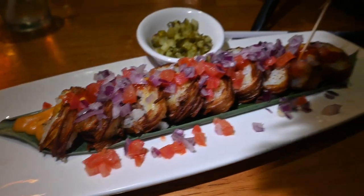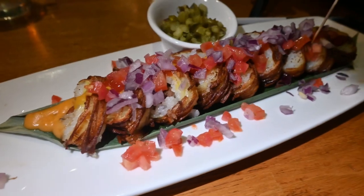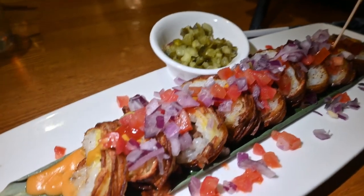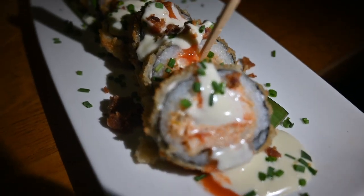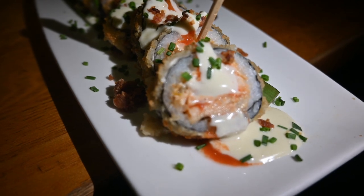Mine and Tamia's first roll came out. We're gonna split it. This is the double cheeseburger burgushi, all-American burgushi. We also got the buffalo chicken one, so we're just waiting on that one, but look how good it looks. It does also come with pickles technically on top, but I got them on the side because I'm not a fan of pickles. All right, and here is our second roll. This is the buffalo chicken one. Starting out with the hamburger one.